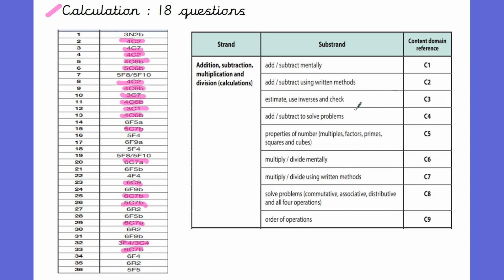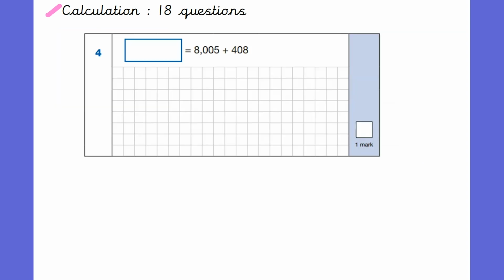But you also had things like the inverse. You have factors, primes, squares, and cubes. You'll have BIDMAS in there. You have solving problems, so long division, long multiplication, order of operations. So there's a significant amount there, but essentially it's solving those calculations for the 4 operations. So let's have a look at what these questions look like on the 2023 paper.